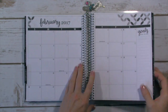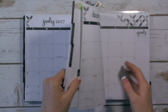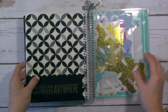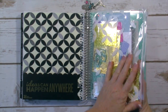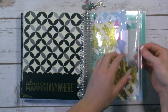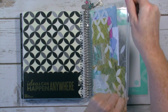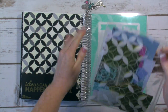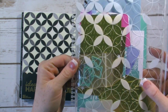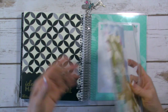So that goes all the way through the month and then the hourly. And then let's talk about some of the things that I did back here. The first thing is that this is updated. The old one was a little bit shorter, and it was one that you just pulled open. This is more like a zip pouch, and it comes off. You get this coil clip inside, and then you can choose to put the coil clip on this and put it in your planner, or you cannot.